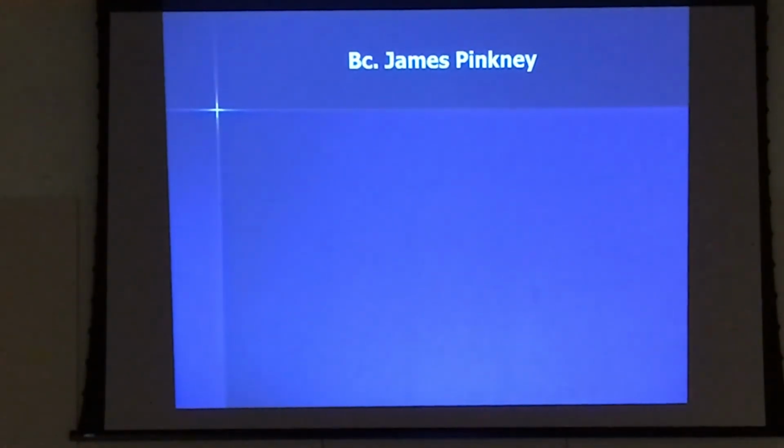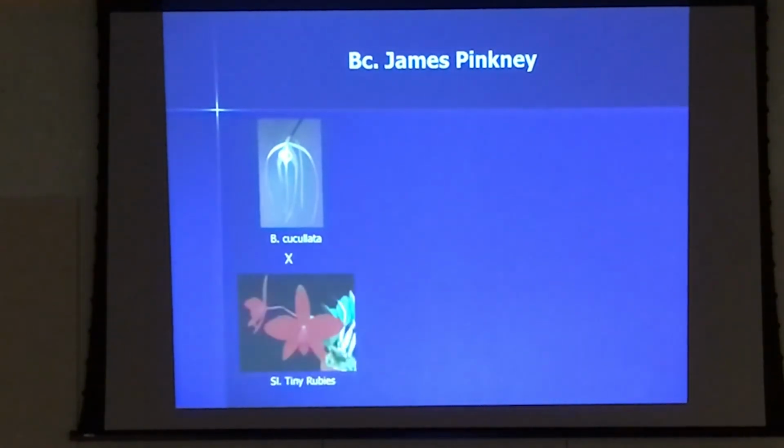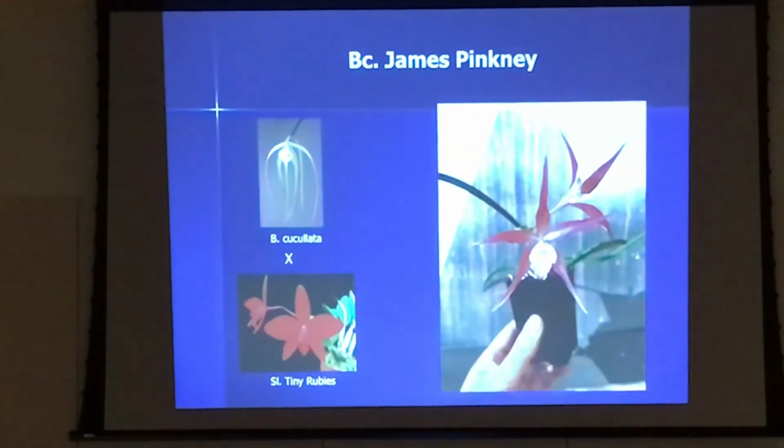This is a novelty hybrid called Cattleya James Pinkney. And that's a hybrid between Brassavola cuculata, which has a lot of interesting features to it, crossed to Tiny Rubies. And this is one of the ones that bloomed. And I think I still have one or two of these seedlings of James Pinkney on the sale table.